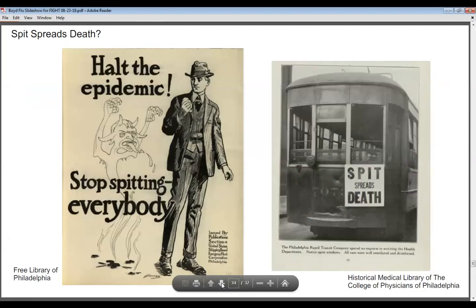But the secret is that spit was not actually a vector for the disease. They did believe at the time that spit was a major carrier for the virus, that spit on the ground, when it dried up and was in the form of dust, was inhaled, and that you could get the virus that way. It does not work. That's not how the virus works. It really is spread by sneezing and coughing, by droplets from the respiratory system.